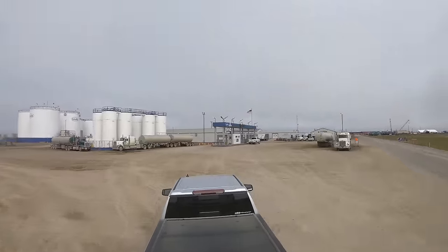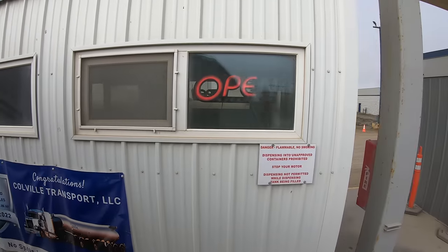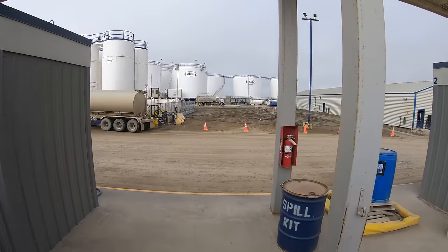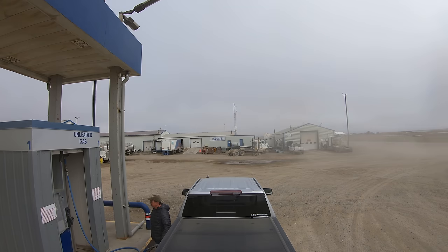Here we go, I believe this is the only public gas station currently in operation in Dead Horse. First, you have to go inside the automated kiosk, and swipe your credit card, and then you pump. Wait a minute, this thing is not working. Oh wait, there's a valve. Apparently, the previous customer left it closed.